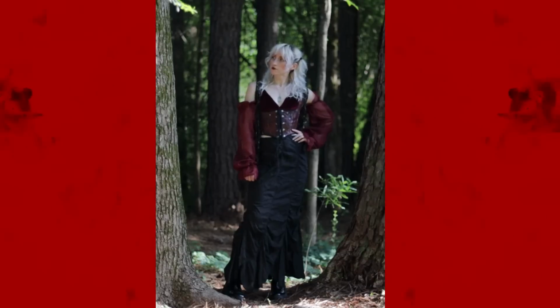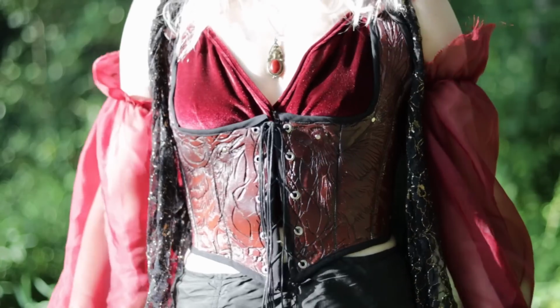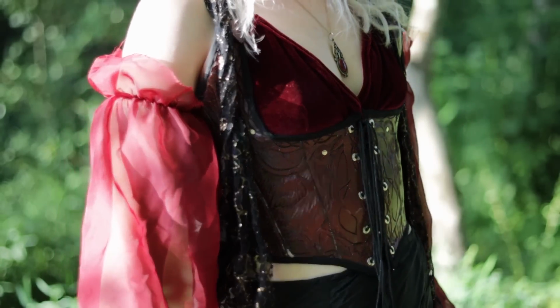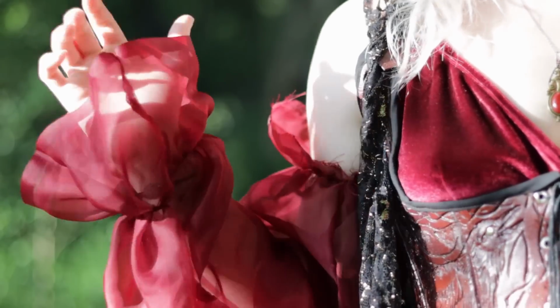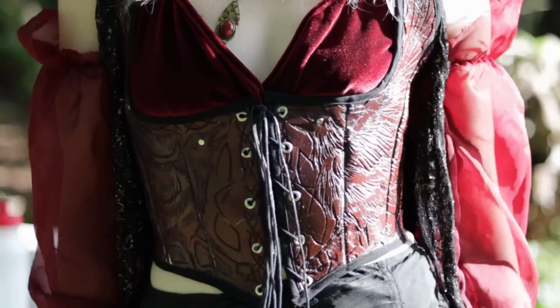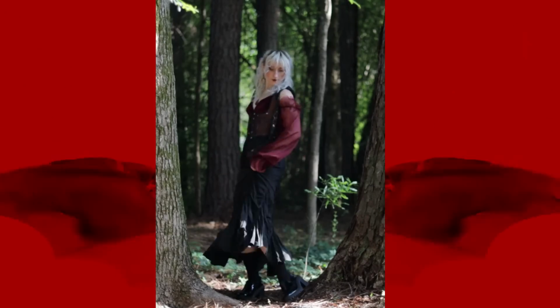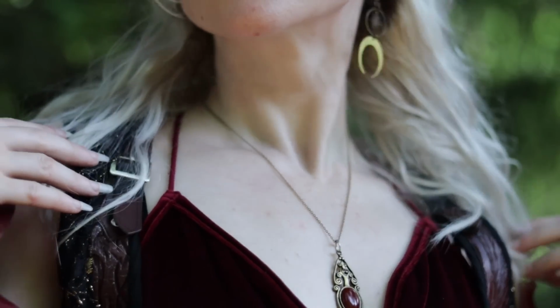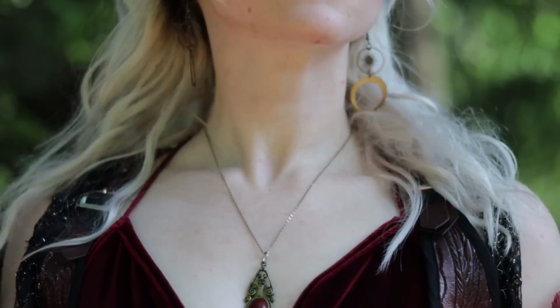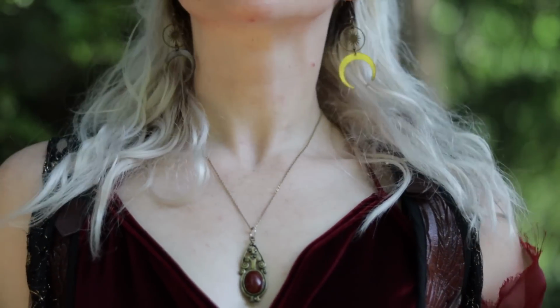For this next one, I paired my red velvet top from earlier with a long black ruched skirt, the raven corset I made in my vampiric corsets video, the burgundy poofy sleeves from my Valentine's dress, and a little vintage 80s gold fleck vest I got as a hand-me-down from my mom. I kept the chunky loafers and crew socks and once again put my hair in clips for this, and further accessorized with my celestial moon and star earrings and a beautiful red pendant necklace that's a family heirloom from my late grandmother.